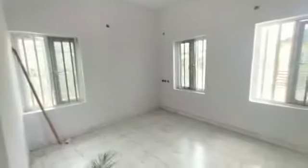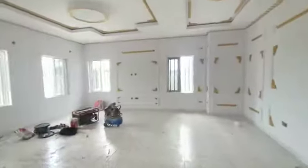Now let's take a look at what is going on in the master's bedroom. This is the master's bedroom. It comes with three windows. It's going to be highly ventilated, you know. And there's a space for wardrobe here. Then you can see the toilet. So this is the tour of the exterior and interior of the castle.